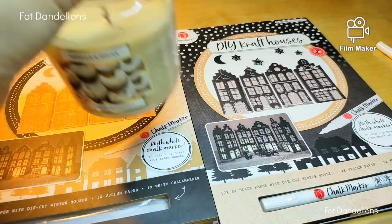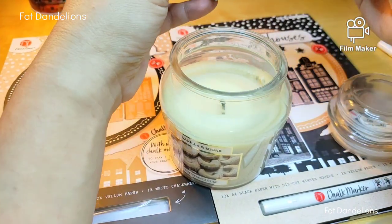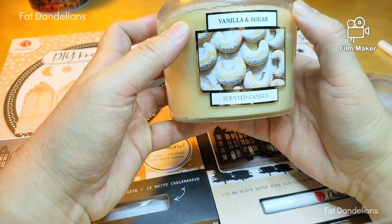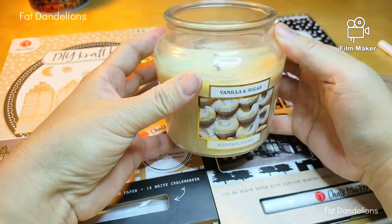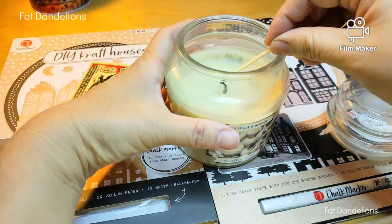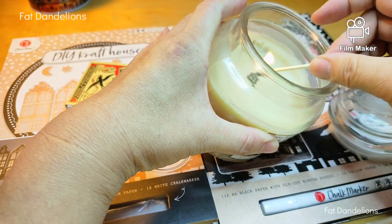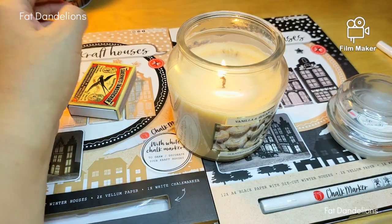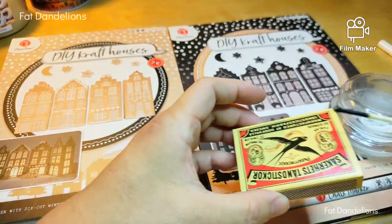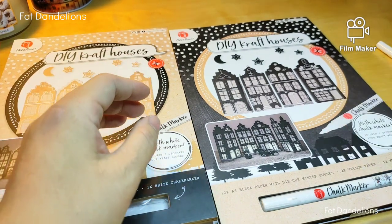Before we start with our DIY craft houses, I'm going to light a candle. It smells so good. It smells like butter and vanilla. Let's see. Okay. Put it there, and put everything away.